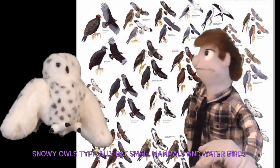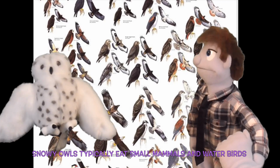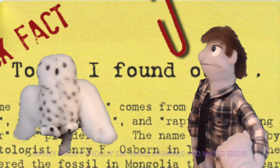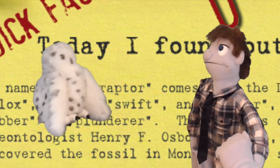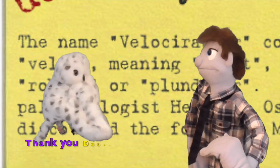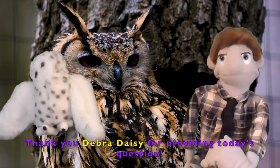Yes, snowy owls are raptors, and raptors are birds of prey or birds that eat other animals. And you may not know this, LL, but raptor comes from the Latin word that means to rob or steal. We don't steal, we just eat other animals. Another robber, don't call me a raptor. Well, there you have it. It seems snowy owls are indeed raptors.